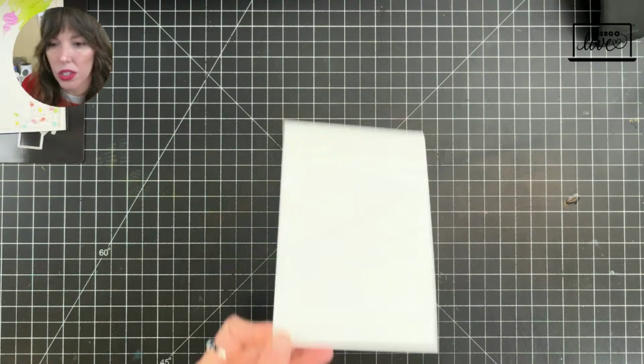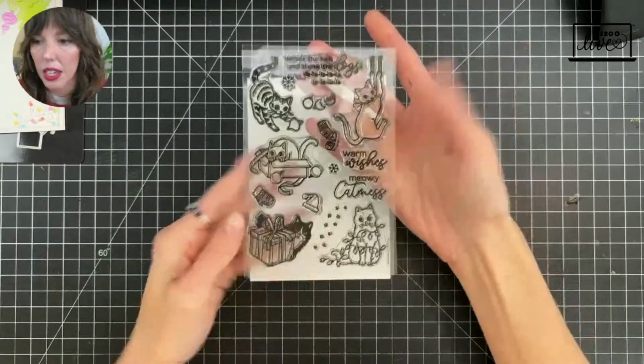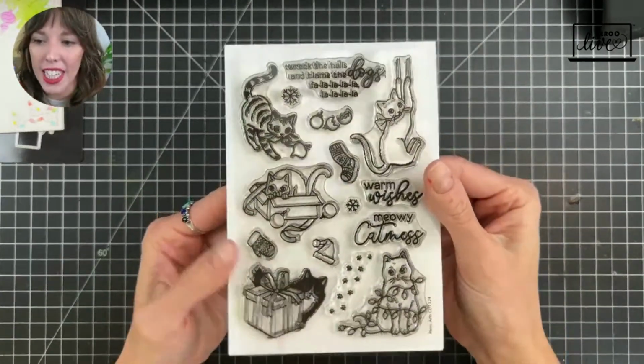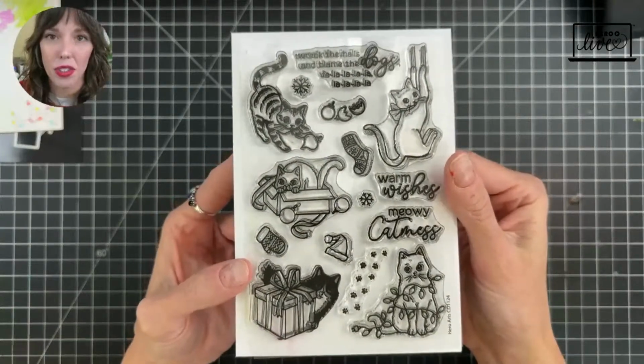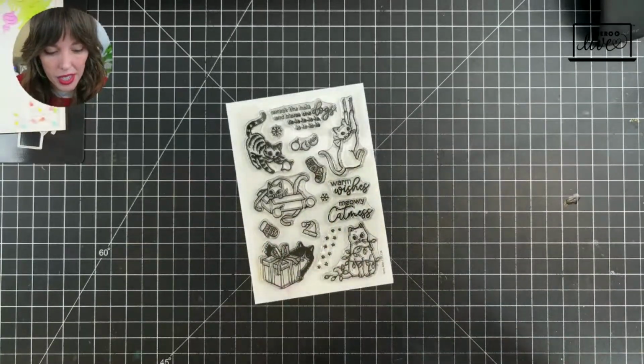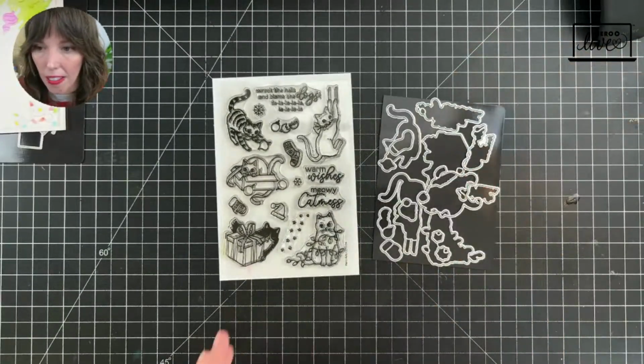Grab some white cardstock here to put underneath the stamp set so you can get a good look. Here is that stamp set. This is in-house, we're calling it the Naughty Kitties stamp set. But again, this is the November clear set plus dies. So let me grab the coordinating dies. There we go. So there's that subscription.